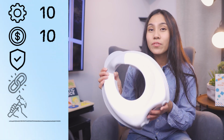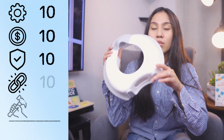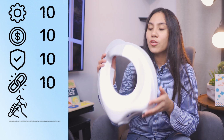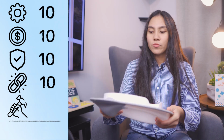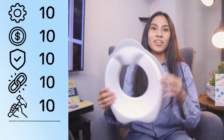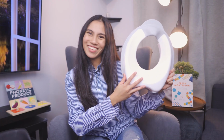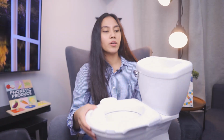And then for safety, super safe. I told you about the grip part. It helps to keep your child from falling into the toilet, so super safe. Assembly, no assembly required, 10 out of 10. And durability, it's super strong. You can't bend it, it's hard for children to break, so 10 out of 10 in durability. That's a 50 out of 50 on the first scoreboard. Love this potty. Let's do the Summer potty seat.